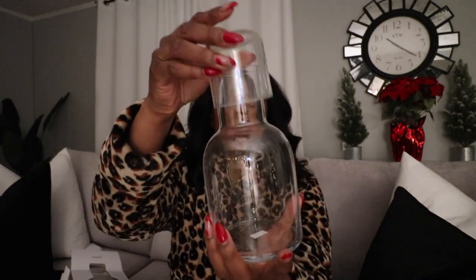And basically you can pour your water in your cup like this, okay? And you can have it next to your bed when you first wake up in the morning, and it's just perfect. And this is really, really good quality too as well. Like, I'm here for this.